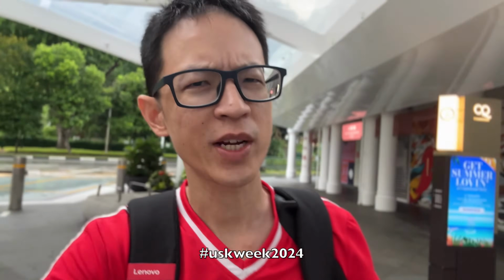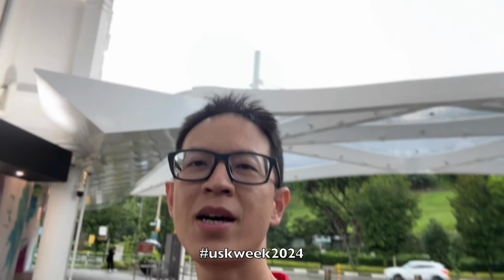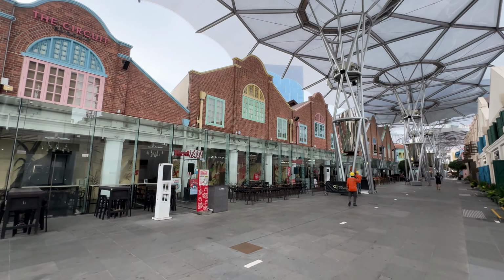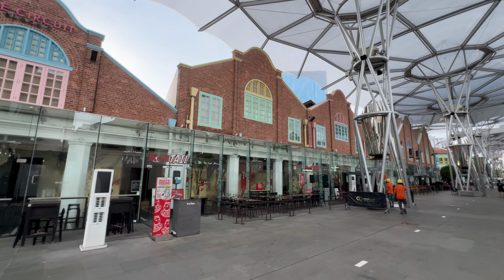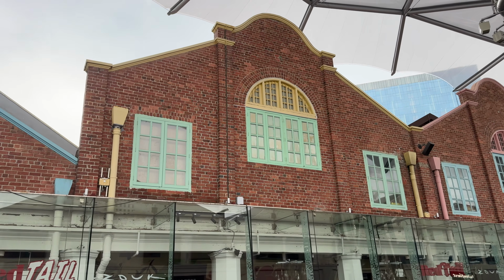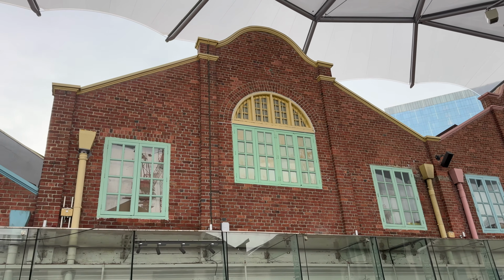Hey everyone, this week's Sketchwalk is located at Clarke Quay, and it's a rainy day, so it looks like we are going to have to sketch indoors. Most of the buildings here used to be old warehouses, and you can tell they are very old by looking at the brickworks. I'm actually doing a voiceover at home right now because my original audio recording had some issues.